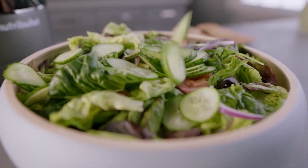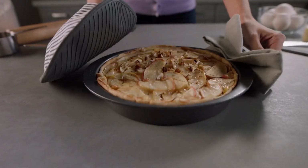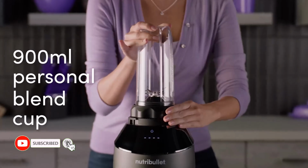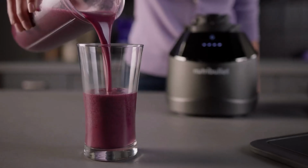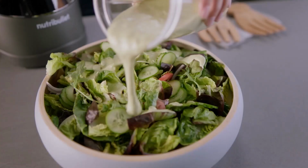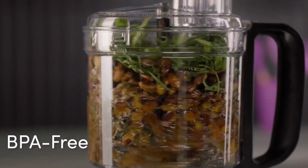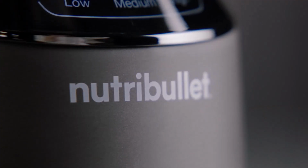User reviews highlight its impressive power and versatility. One user noted its ability to crush ice effortlessly and blend smoothly, outperforming cheaper models. Despite its higher price, the Ninja BN801's performance and functionality make it worth the investment. Add this powerhouse to your kitchen for a versatile, high-quality appliance that will simplify your cooking tasks.